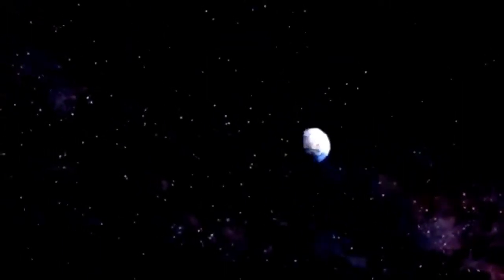For mankind ever to venture into the depths of the cosmos, endeavor to bathe in the light of an exotic star, or even just a voyage to the suburbs of our own solar system, we'll need to find a way to travel much, much faster.